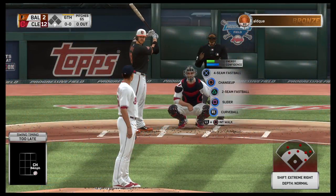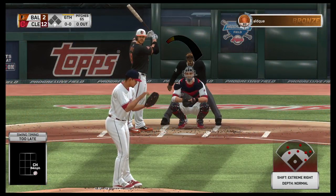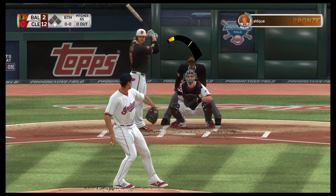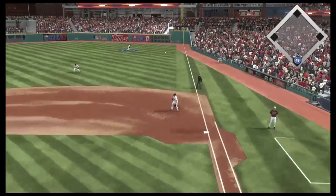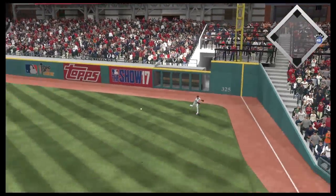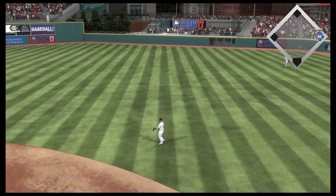Here's Chris Davis now. He'll start things out in the top half of the 6th. Third baseman, Chris Davis. A swing and a shot hit down the corner. Almost into the short porch, but it's off the wall.